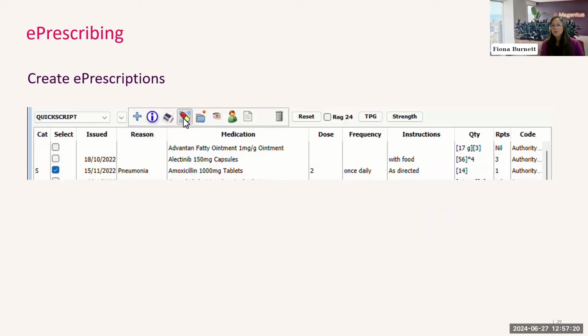Firstly, create a prescription as normal in the patient clinical window. After you have prescribed the medication and click Save, you will see the medication has a tick in the Select column. From there, you can click the ePrescribe button, as you can see demonstrated here.